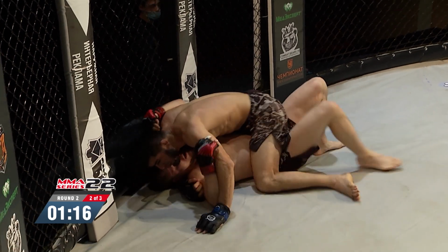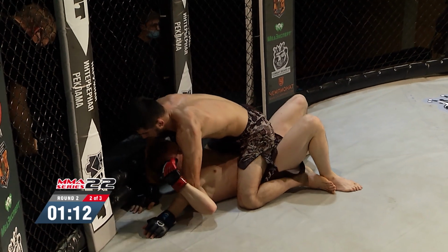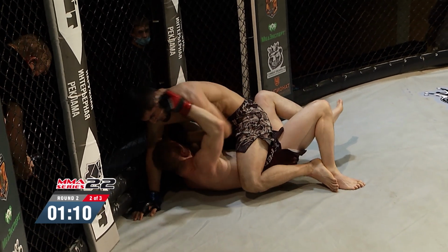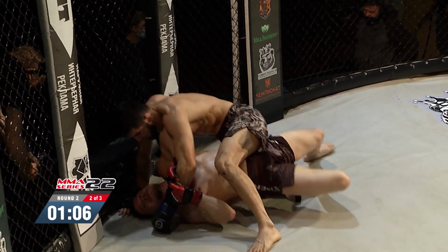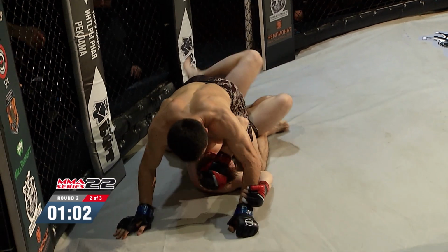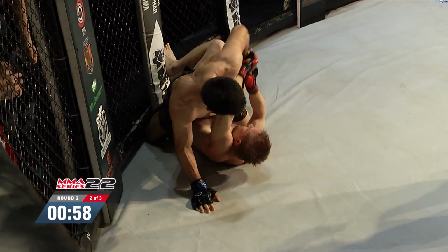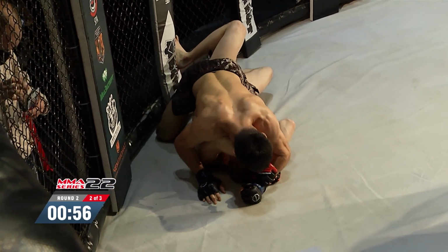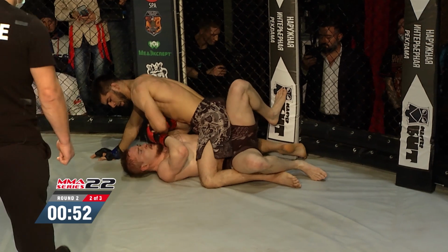Still can't seem to get past long enough. Now he has. Now he's got to the mount position. What will he do with his position now? He's been working for 3.5 minutes to try to get past those legs. He's now passed. He needs to do something with this. He starts with the elbow, trying to keep those legs tight, so that good hip movement as Sufiev can't get the guard from Belousov. Sorry, can't get the guard back, can't get his legs back in. Sufiev now looking to strike.